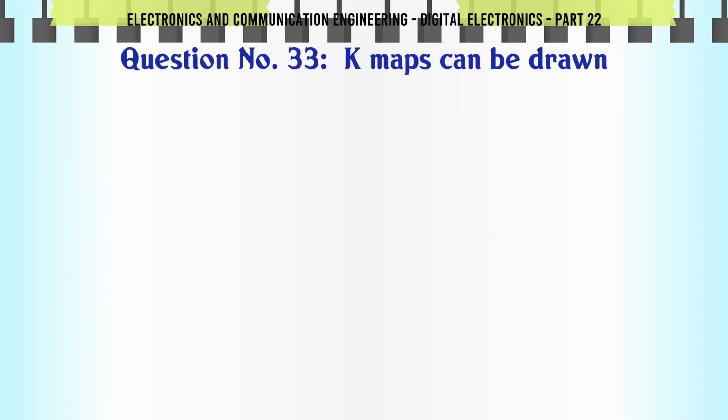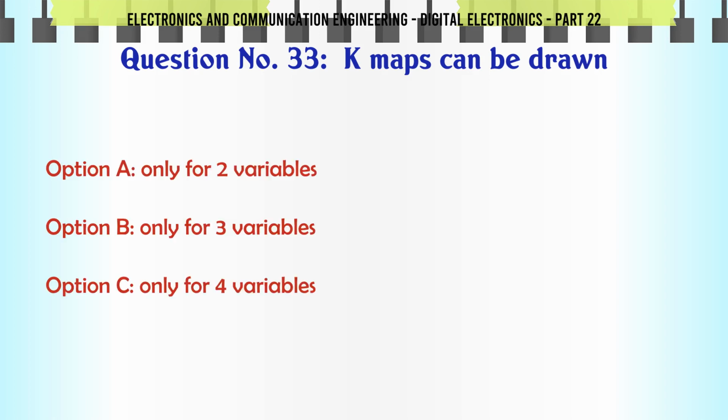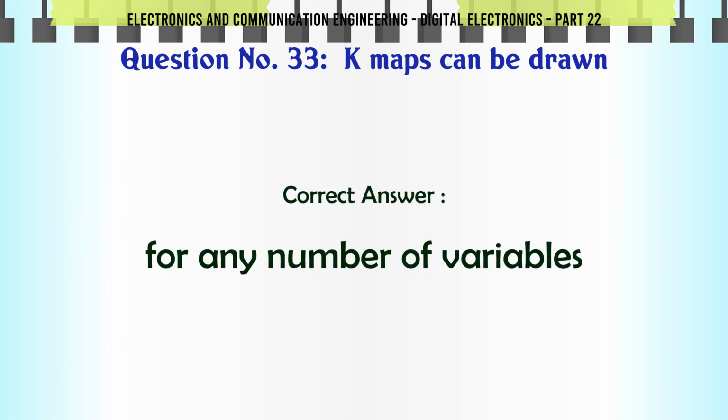K maps can be drawn: A. Only for 2 variables, B. Only for 3 variables, C. Only for 4 variables, D. For any number of variables. The correct answer is for any number of variables.